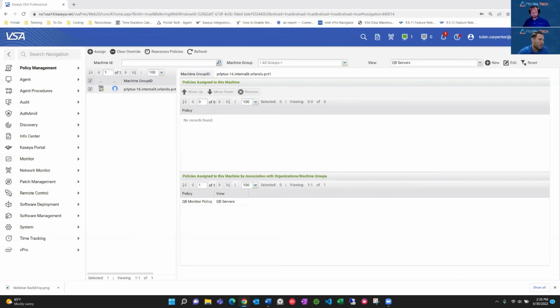I think we have another question here. Let's see, from Jim: on that last section, once the policy is applied, how can you verify if it has been applied?